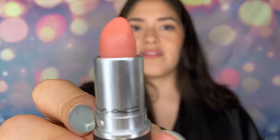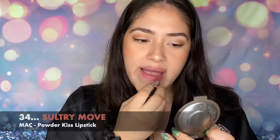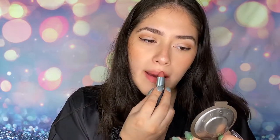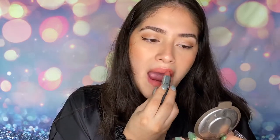So next up, we have Sultry Move. Sultry Move is a bright rose brown that retails for $21. So this is Sultry Move. It is part of their Powder Kiss line and I love it. I cannot wait to get their Powder Kiss liquid lipsticks. But this is just the bullet form and it is such a nice nude. It's just really nice for an everyday kind of lipstick.